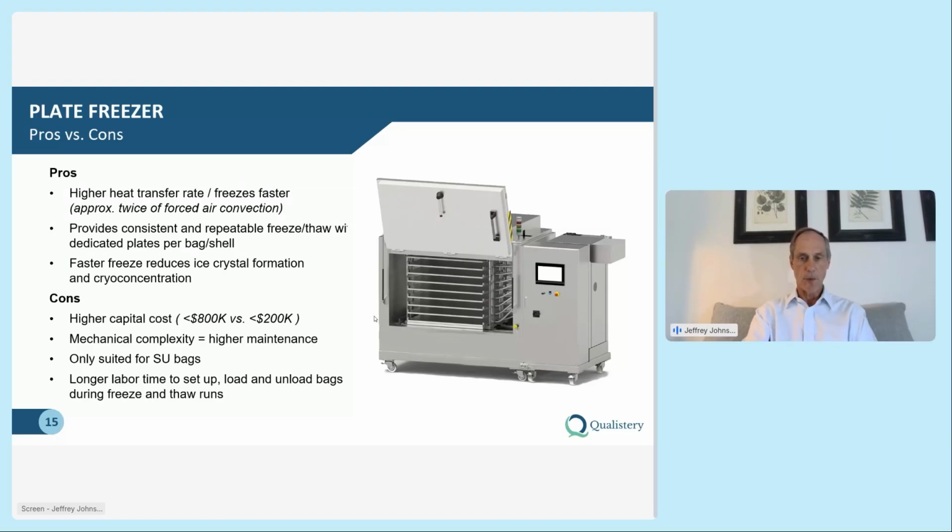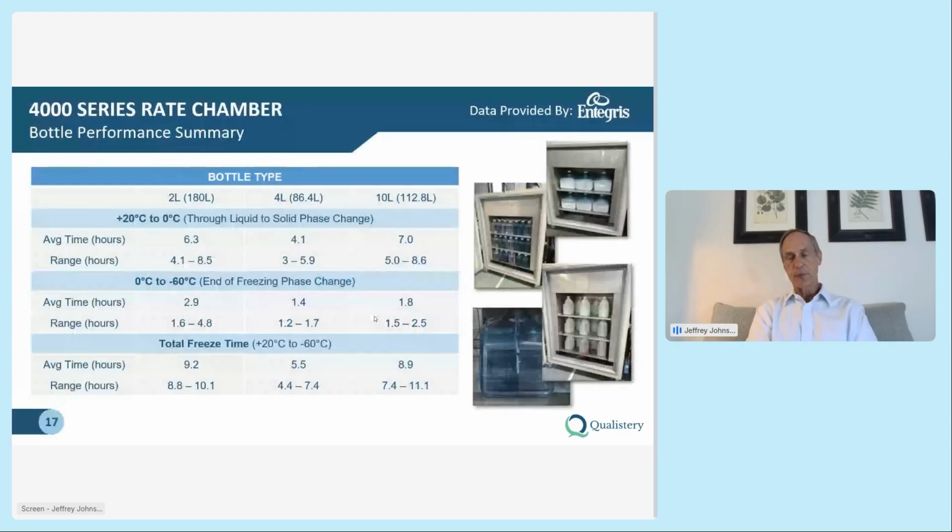Thanks, Jeff. Yep, sure. And so now I'm going to show some data to show that these blast freezers, compared to the traditional approaches, which are either ULTs or plates, do work quite well in an industrial commercial setting. So here we have some data provided by Integris around the freezing of bottles. The first column is 90 2-liter bottles set into a FARRAR 4000, so 180 liters capacity of liquid being frozen. The middle is 4-liter carboys, and the one on the right is 10-liter carboys with 112 liters total capacity.